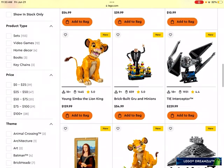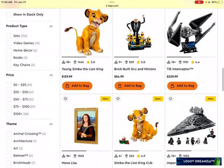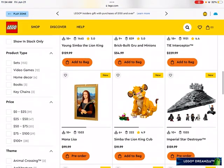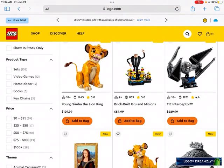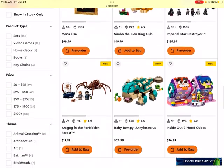Then we'll scroll down a bit further and get to the young Simba the Lion King and Simba the Lion King Cub are down there a little bit further. I would probably go with the TIE Interceptor. It's got a display piece and it's clearly more of a collectible. It is a little pricier, but I do think it could likely do well as an investment.